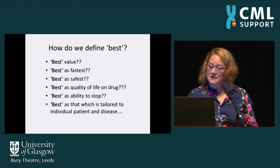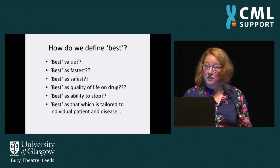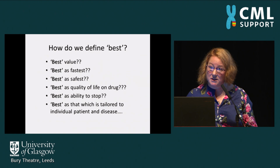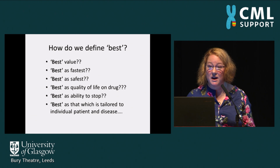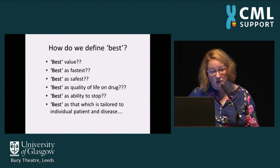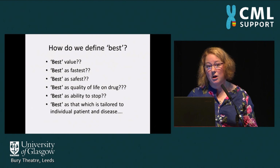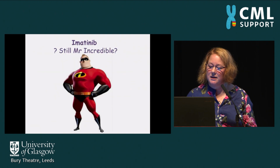It is always a complex issue. We have to define a number of features to determine what we think is the best treatment first line. We are looking at value, we're looking at whether speed of response is what's needed, or whether the safest in terms of side effects, a patient's quality of life on a drug, the ability to stop the drug. All of these will come into that initial discussion with your doctor as to what is that best first line approach.